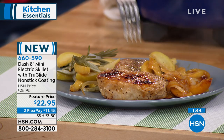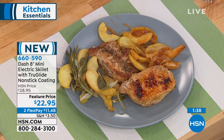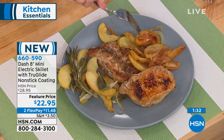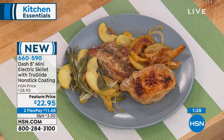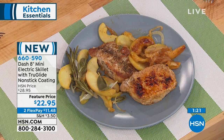But look at the color. Look at the caramelization on these pork chops. This is not what you'd expect from an electric skillet. Dash has done an amazing job making our high 450 degrees so that I can get this gorgeous sear. I can get the caramelization on my apples. This is where the flavor is, you guys. Those are the good tasty bits when you cook. And usually, sometimes you need a cast iron pan to get that. Yeah. Dash has given us such a great little skillet. We can do it right here.